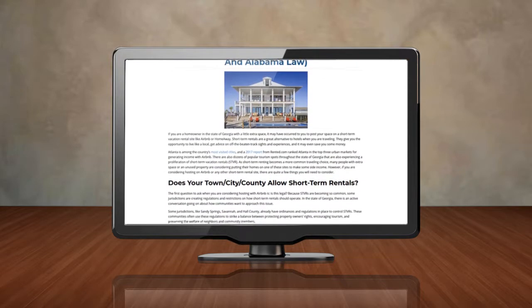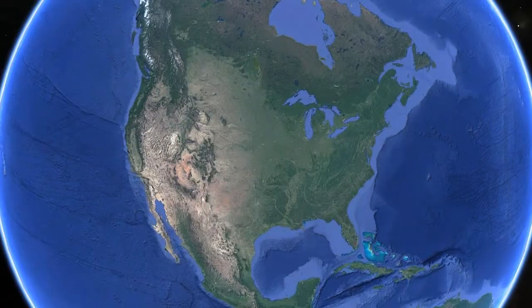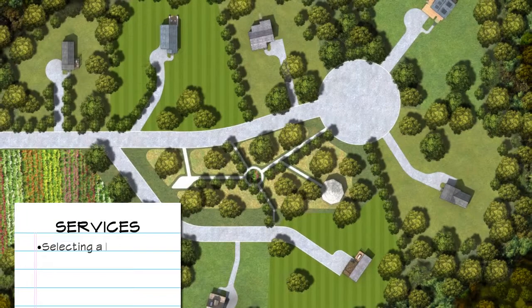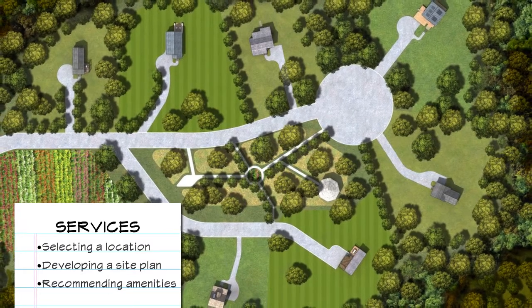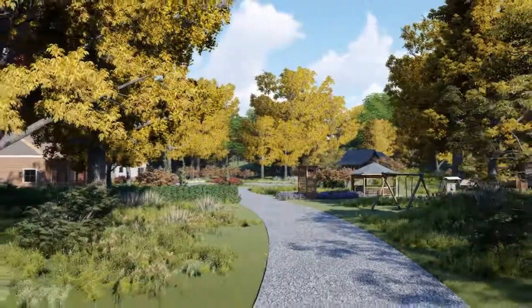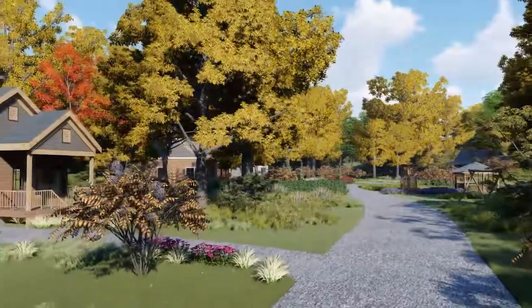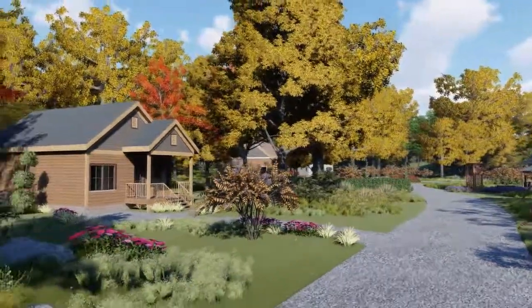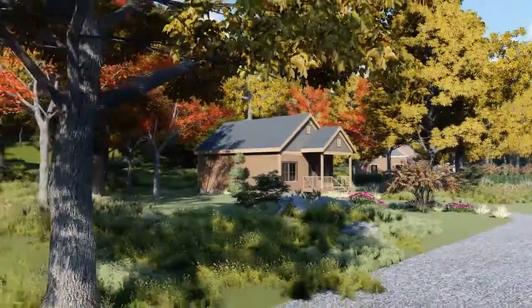Fortunately, all of the information about the overall market is widely available online, and regional guidelines can be found at the local offices. Whether you are looking to enter the market near Eagle Ridge Buildings or in another part of the country, they can help you with the process. Selecting a location, developing a site plan, and recommending amenities are just a few services they offer. Better accommodations are a part of a better travel experience. With so many tiny house options, Eagle Ridge Buildings can help you create an experience like no other.